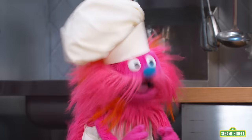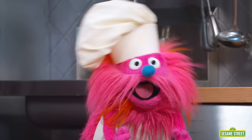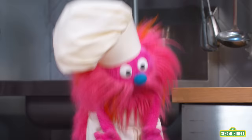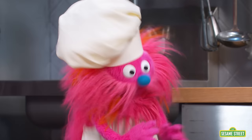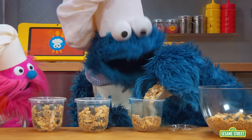Nicely done. Oh, then add 1 cup of granola. Cup of granola into the bowl. Okay, next up, add 1 cup of blueberries. 1 cup blueberries. And that's it, trail mix is done. Now, we put them into little containers. Yes, okay, me put trail mix into little containers so they can carry them to the park.